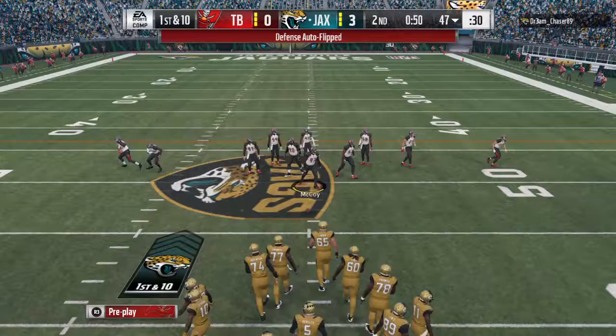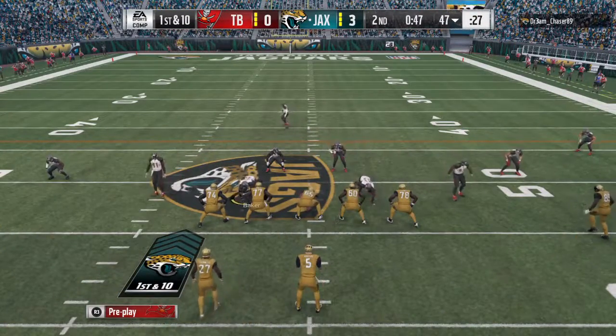Yeah, once more, strong running. Excellent blocking at the point of attack. They've got a nice little drive brewing right here.